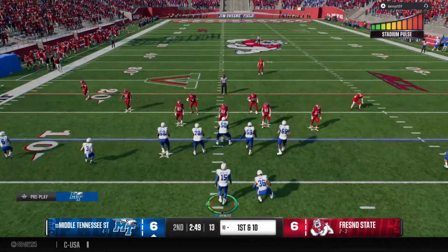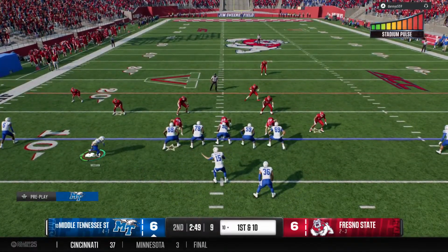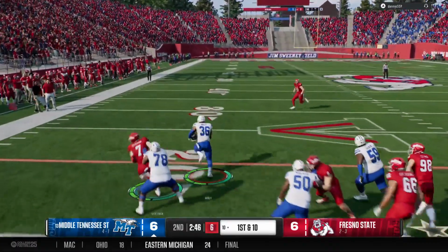The Middle Tennessee offense will go back to work. One of the most valuable things a quarterback can have, David, short-term memory. Just forget that last pick. You're dang right. Clear the mechanism. It's over. Move it behind you.